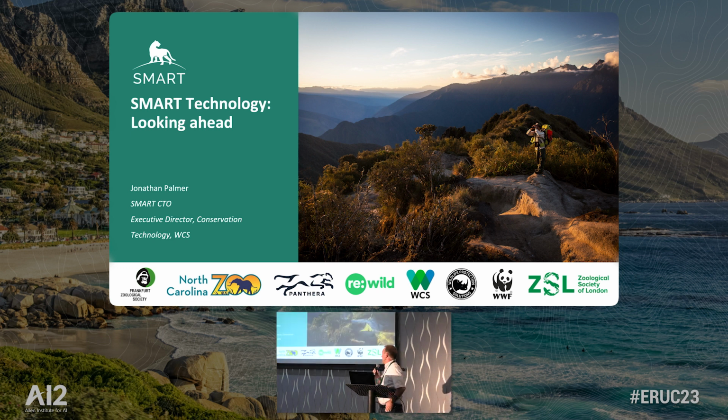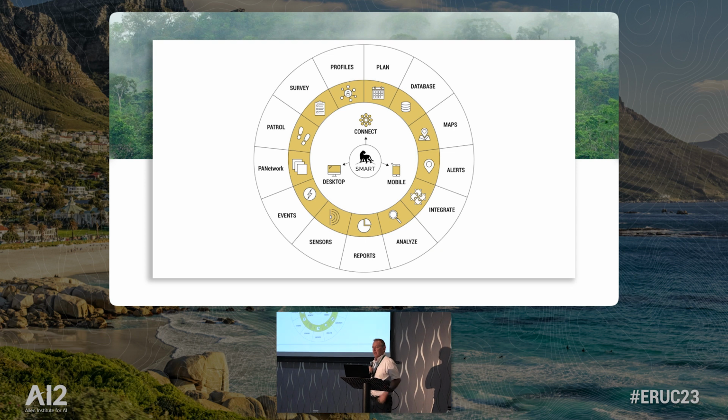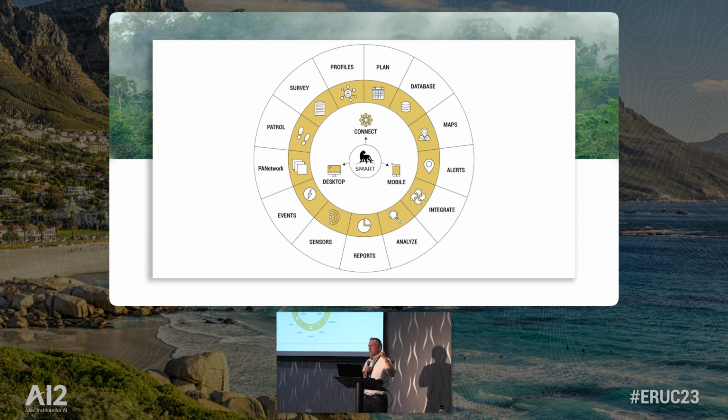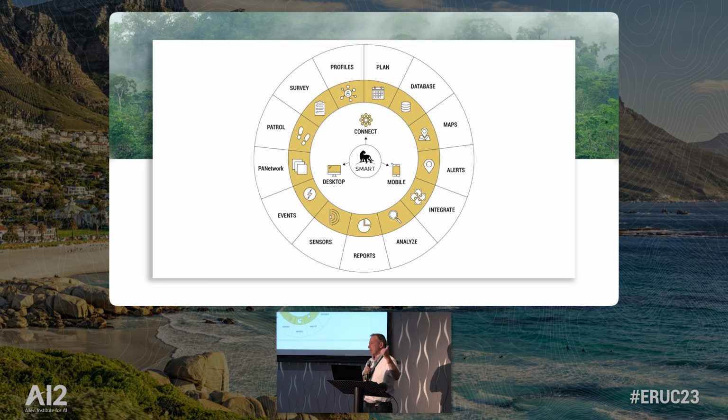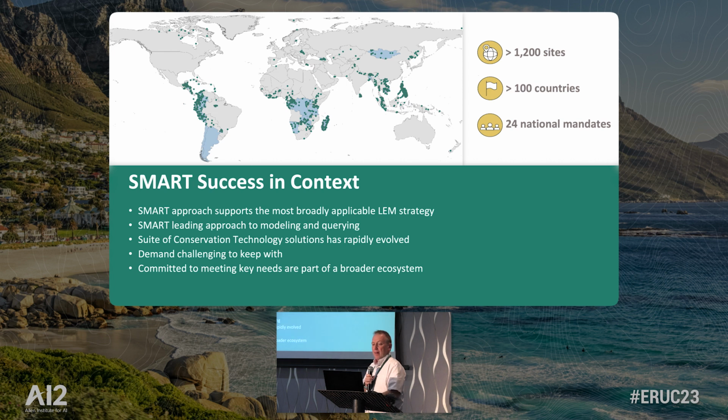Hey, everybody. So we're almost at the end of this presentation. The last few slides I'm going to go through are just talking a little bit about the future ahead for SMART on the technology side. Rich showed this image early on. This gives you a full overview of all the technology functions within SMART. So it includes patrolling, it includes surveys, it includes the reporting, but many other features. And if you're interested in those detailed features, please just visit the SMART website for further information.